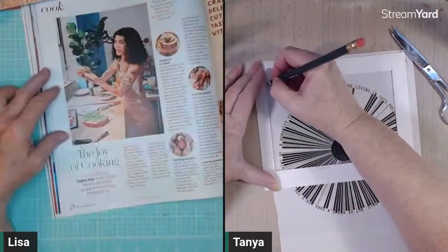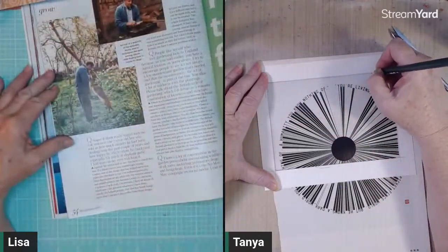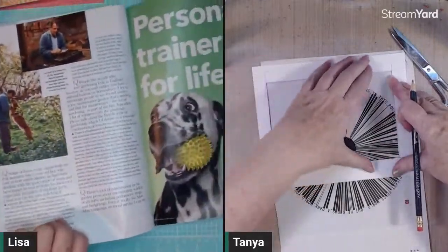And that was one of the things when I was going through my images to look for these page backgrounds. I was trying to find images that weren't all just nature.